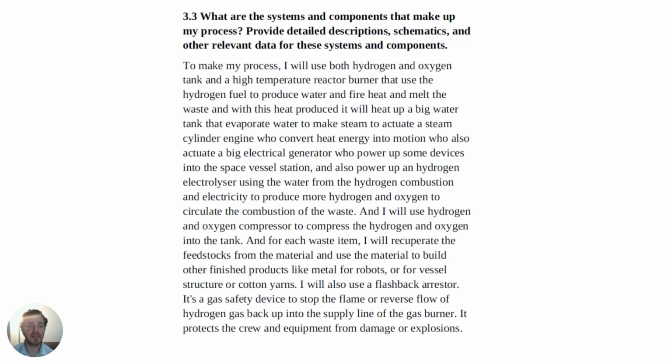What are the system and components that make up my process? Provided are the explanation, schematic, and other relevant data for the system and components. To make my process, I will use both a hydrogen and oxygen tank and a high temperature reactor burner that uses the hydrogen fuel to produce water and fire heat and melt the waste. With this heat produced, it will heat up a big water tank that evaporates water to make steam to actuate a steam cylinder engine to convert heat energy into motion.